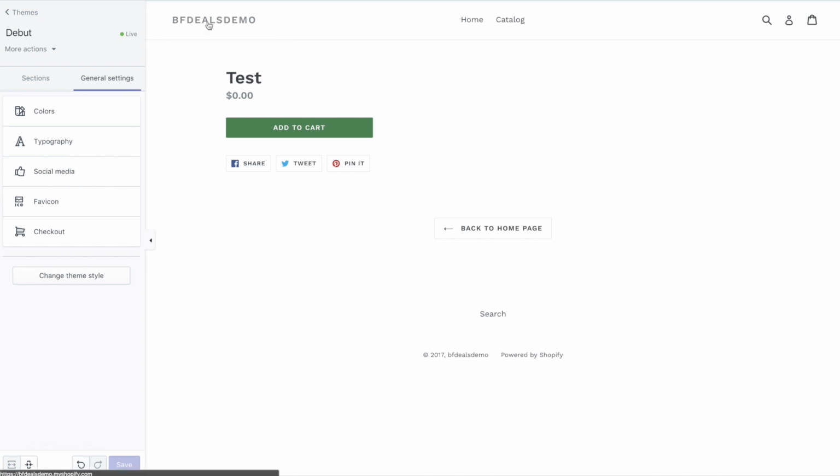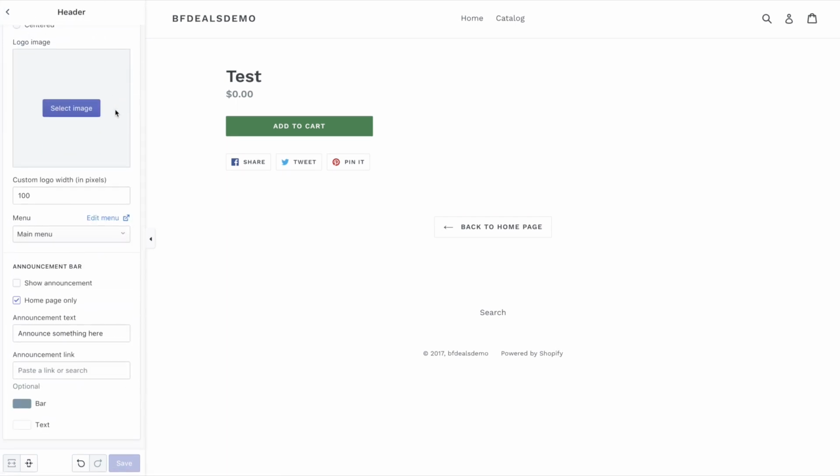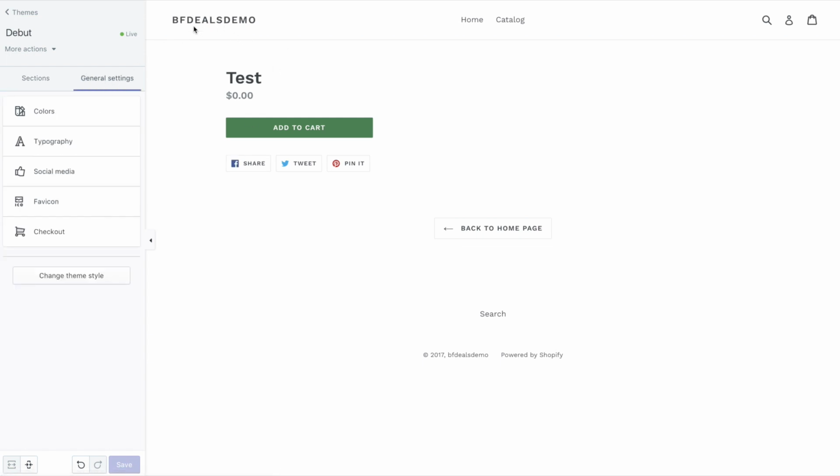Now, as you can see here, we don't have a logo, right? It just says BF Deals Demo. And I actually think that, where do we modify that? Or whatever. It's somewhere in here that we modify that. But here's the deal. What we want to do is maybe go and find some sort of logo, right? So check this out.